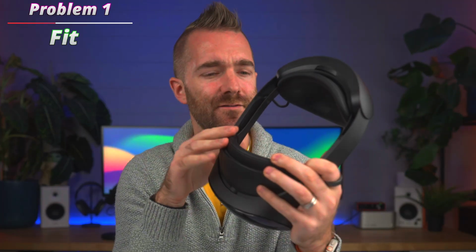Problem 1 is that the headset isn't actually as comfortable as the Quest 2. With the new head strap, the weight is put almost entirely on the top of your head here, which means that after a while this thing can give you a bit of a headache, and it leaves a very, very unsightly red mark on your head, which can take a bit of a while to go away depending on how long you've worn it for.